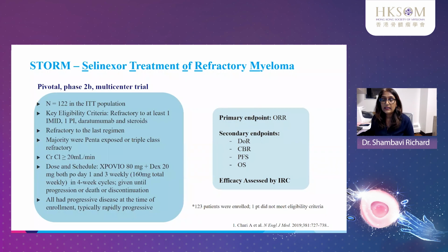Selinexor was given at a dose of 80 milligrams twice a week, along with dexamethasone at 20 milligrams twice a week on days 1 and 3 weekly. So a total dose for selinexor of 160 milligrams weekly was given. And this was given in 4-week cycles. The treatment was given until progression of disease, death, or discontinuation. All had progressive disease at the time of enrollment, typically rapidly progressive disease. The primary endpoint was overall response rate, and secondary endpoints included duration of response, clinical benefit rate, progression-free survival, and overall survival. All responses were assessed by an independent review committee.